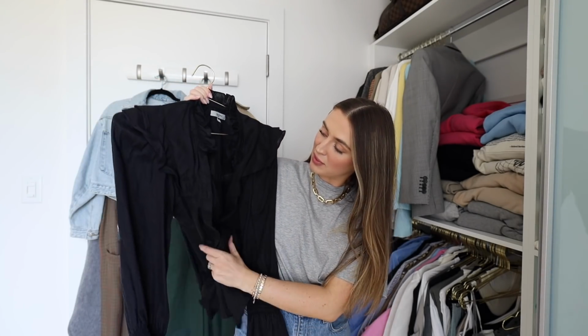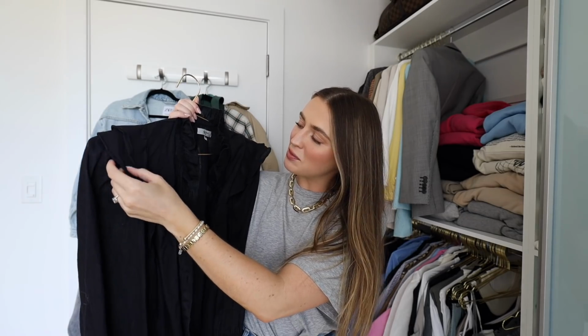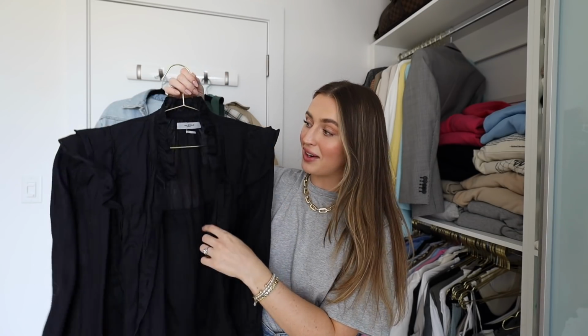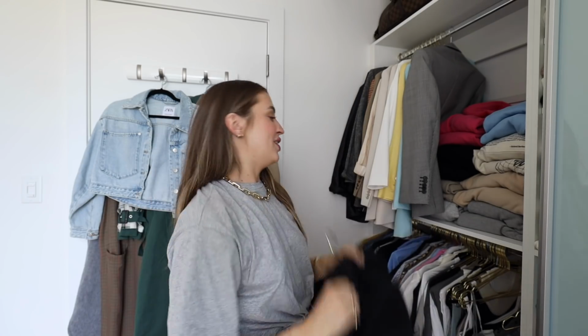I just love this blouse so much, and there is a name for it. I can't remember at this particular moment in time. It might be like the Junie blouse or something. If I can find it, I'll put it here. But they do continually make different versions of this, the same style. This is such a thin, almost sheer linen fabric, and oh, I love it. I cherish this blouse so much.